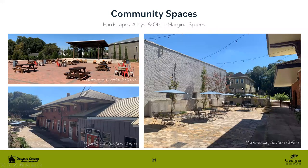Similarly, there's an example in Hogansville, right by another coffee shop, funny enough, called Station Coffee, which is in a repurposed train station building. Right outside that, in between the coffee shop and the next building, they've done a similar thing where they've added pavers and made this really, really nice place. It just looks beautiful. And it's a nice place to just go and also to have your drink.